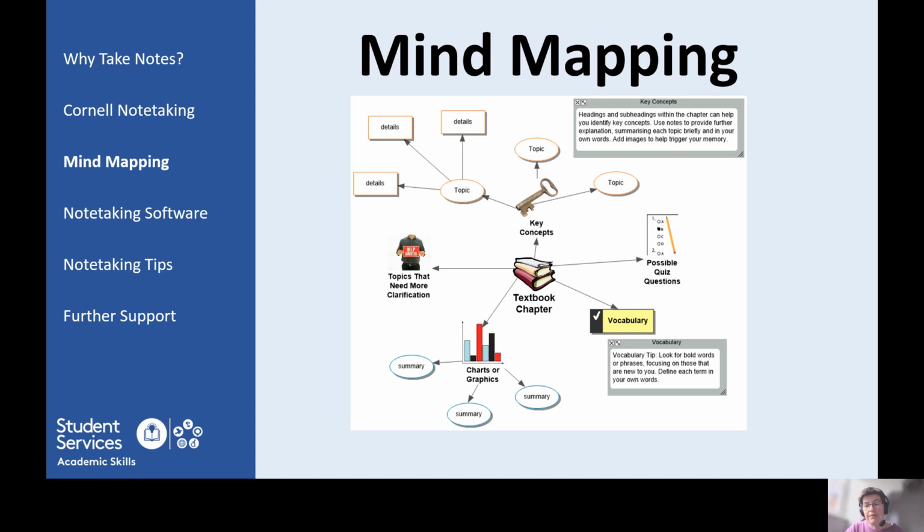Sometimes with mind mapping, it's quite useful for revision because you can try and recreate that mind map without looking at it. And if there are parts that you're not able to recreate, that suggests that's an area you maybe need to go and revise again.